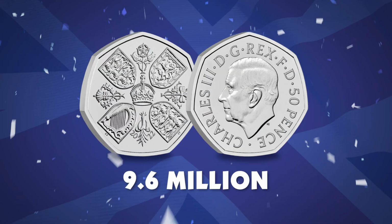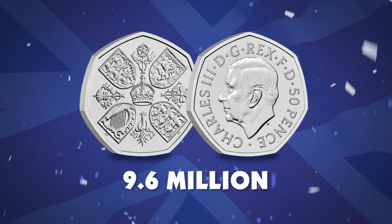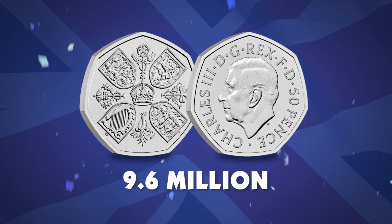And obviously when there is a low mintage figure, that's exciting in itself. It does build a story, but equally for change checkers, having a coin that's got 9.6 million minted, that's amazing, because how many people can get their hands on it? That is what coin collecting is all about, giving everyone the chance to get their hands on these coins.